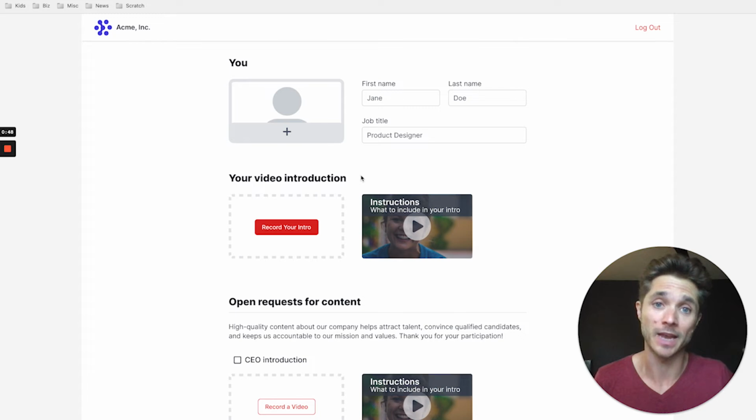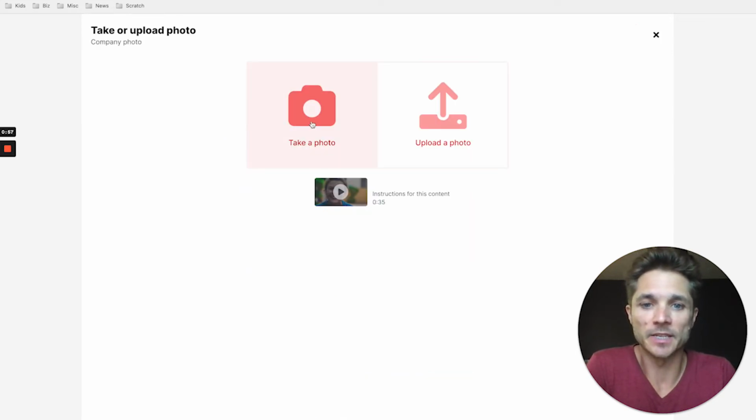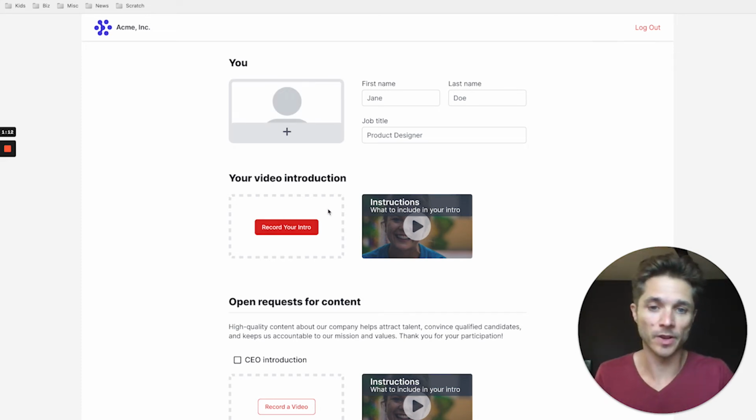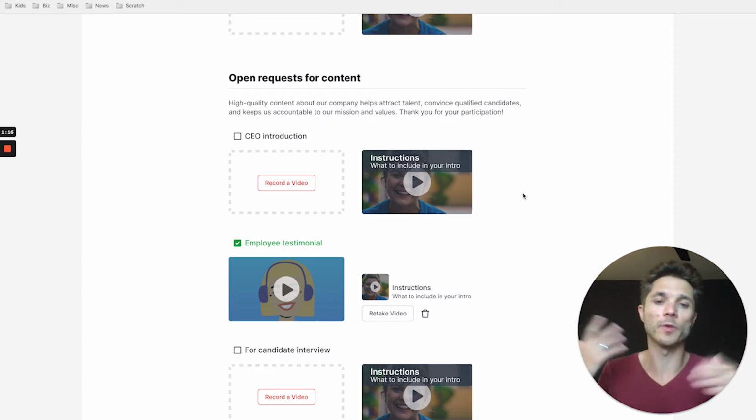I just want this system in place so that people can actually use the product. We can get those pages out there, the employer branded experience pages. So as an example, this is the person, Jane Doe here. She can take a photo, she can upload a photo, and she can record her video introduction. And then basically the company can have these open requests for content.